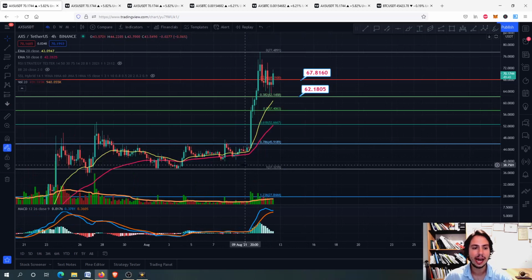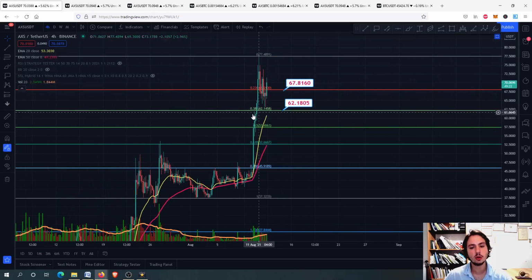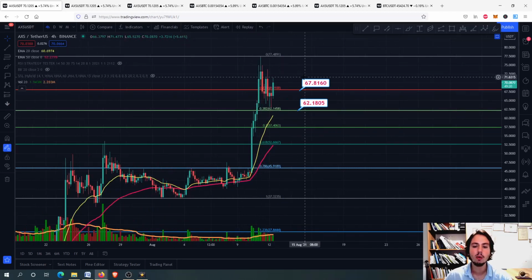First of all, what I have done here is I have drawn the Fibonacci retracement starting from this bottom where we formed back on 1st August, ending up at this top back at 77.6 Tether USD. We had the price target of 58 to 60 Tether USD, if you remember the previous videos, and I'm so glad we achieved that. Not only did we achieve it, but we went all the way upwards, guys.